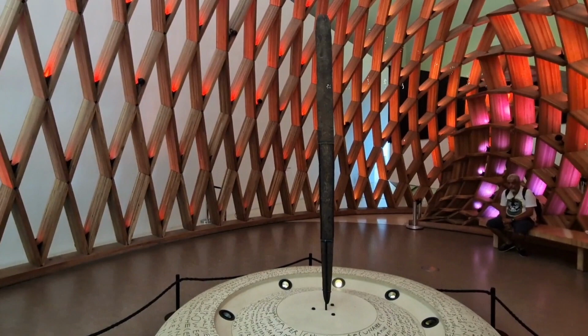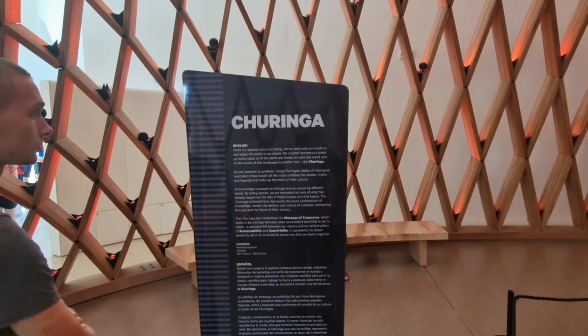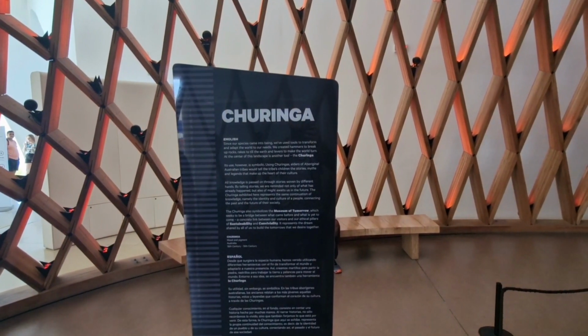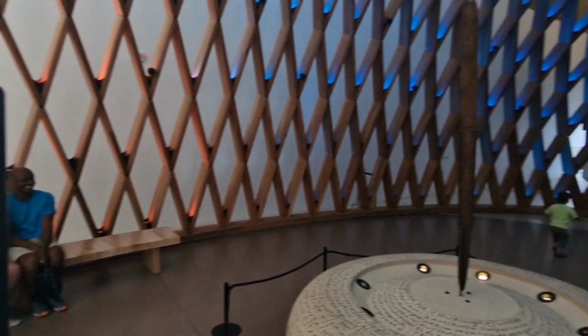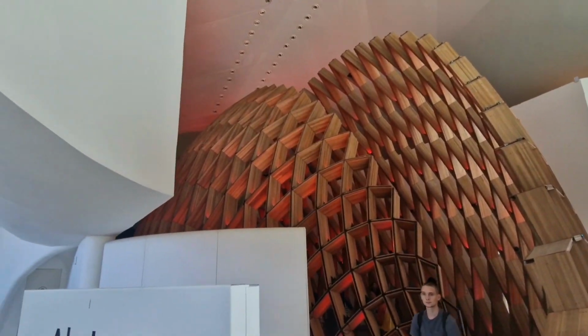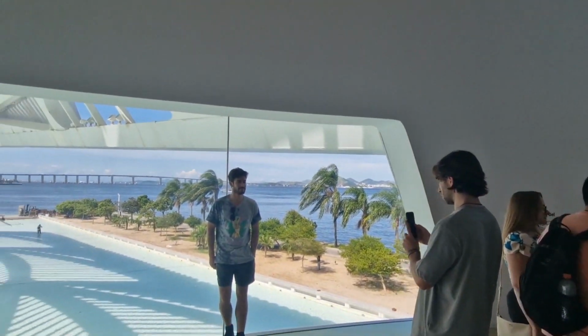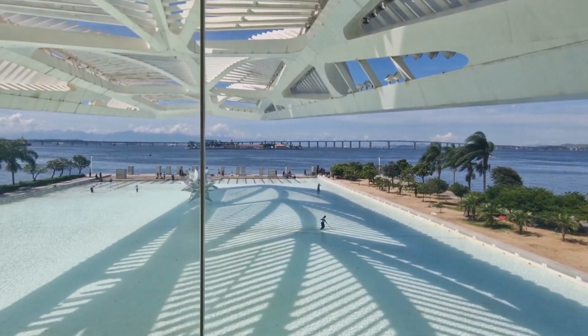So basically, this here is called a Churinga, which was used by the Aboriginal Australian tribes to tell the children stories, myths and legends to keep the culture going. And that's what that is there, the Churinga. Let's come through this. You're greeted with this lovely view, the observation deck. Look how nice it is outside.